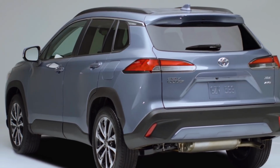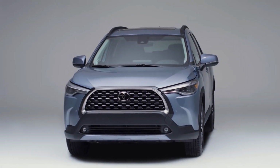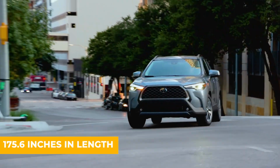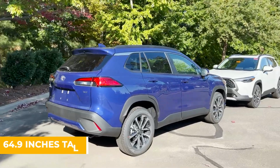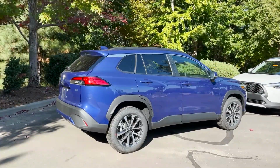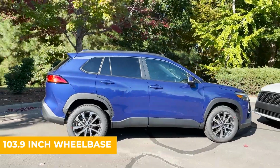The new Corolla Cross is more expansive and much taller than the Corolla sedan, but it is not as long. It is 175.6 inches in length and 71.9 inches wide without its mirrors, and about 64.9 inches tall when measured to the tip of its antenna, and all models ride on a 103.9-inch wheelbase.